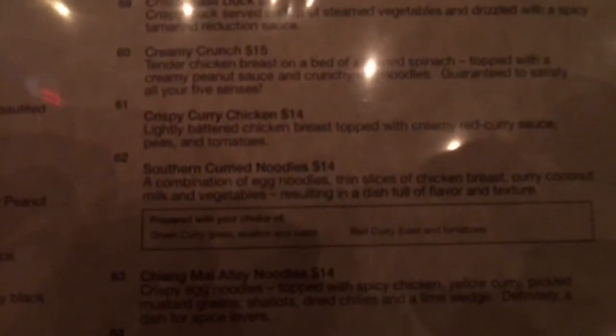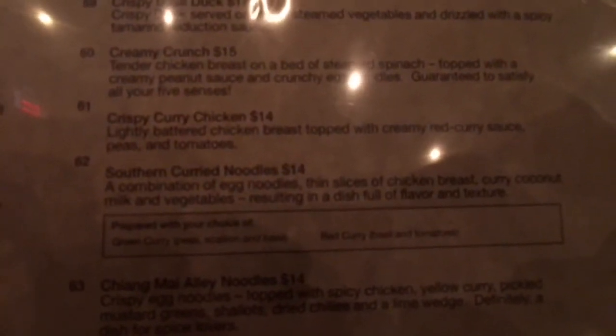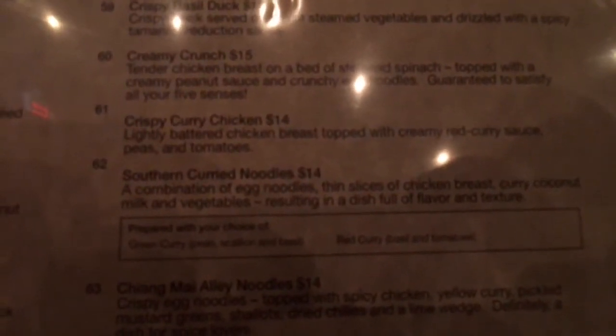What are you gonna eat, Biggie? I'm gonna eat Chiang Mai Alley noodles. Oh, that's good. So it's crispy egg noodles topped with spicy chicken, yellow curry, pickled mustard greens, shallots, dried chilies, and lime wedge. And I am gonna get these southern curry noodles. Number 62. It's a combination of egg noodles, thin slice of chicken breast, curry coconut milk, and vegetables, resulting in a dish full of flavor and texture.